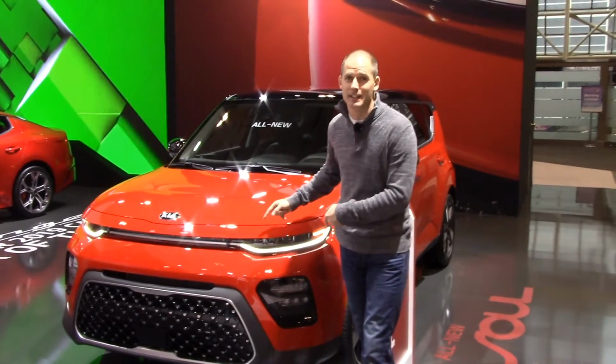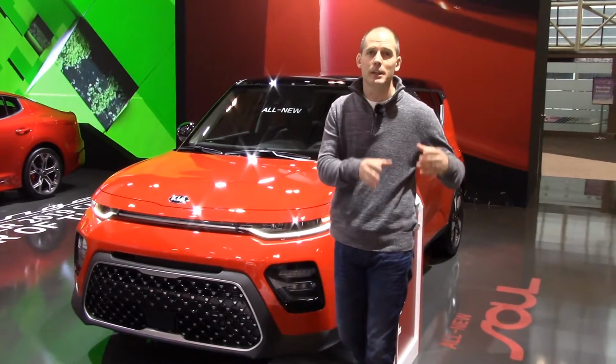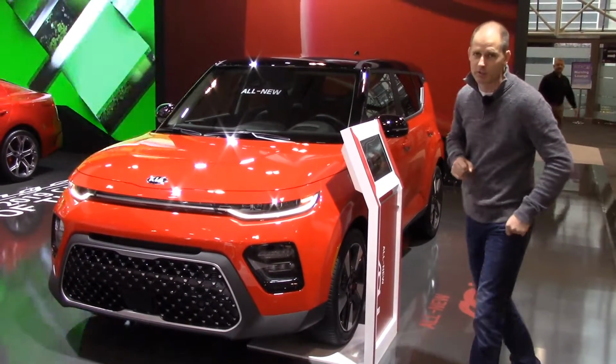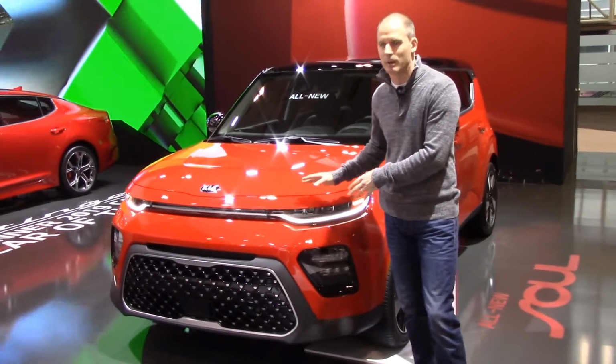This is the 2020 Kia Soul. Now we've shown you this car before, but we've shown you it at the Detroit Auto Show, so those are the American versions. They have some differences there. This is the Canadian version. Now I believe this is a production car. Yes, no, it still says pre-production vehicle. So there could be a couple of little changes between now and then, but basically this is going to be exactly what shows up. Let's look at it.